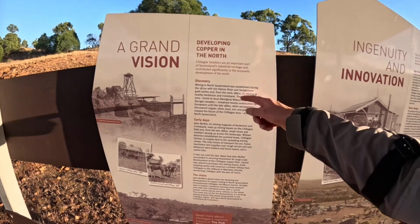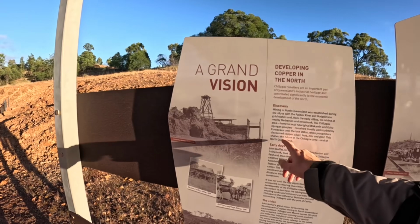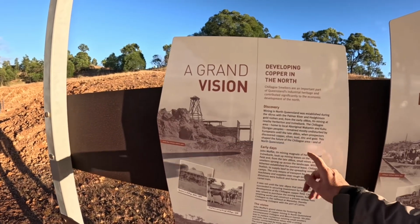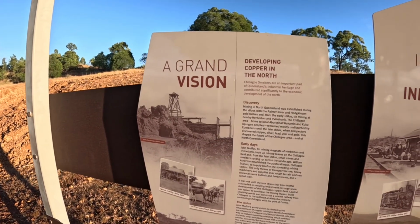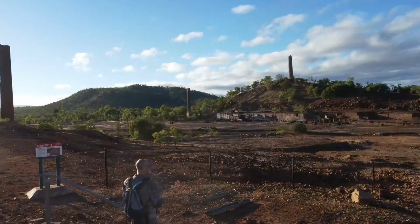Yeah, so mining in North Queensland, established during the 1870s, discovered copper, silver, lead, zinc and gold. And that's what I understand this smelter variously smelted.